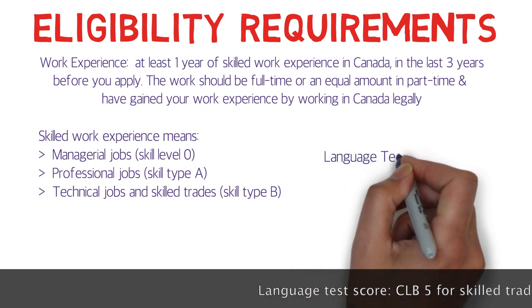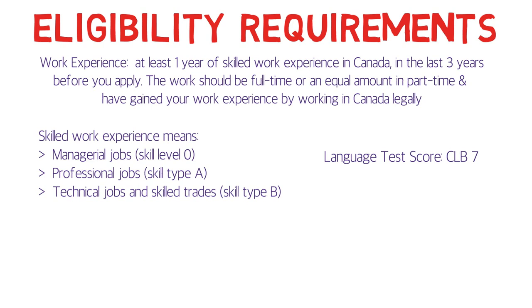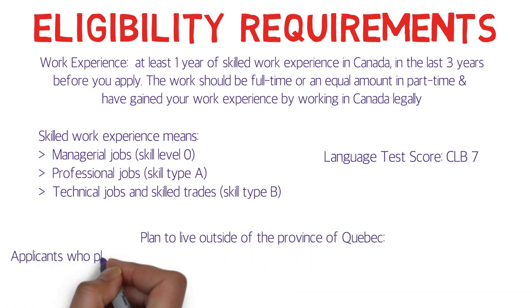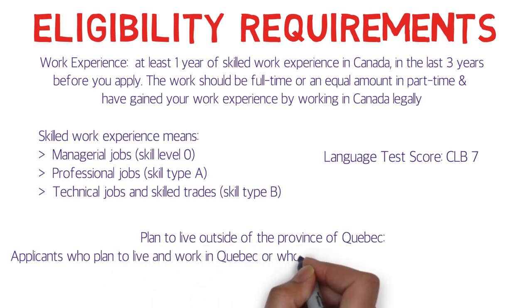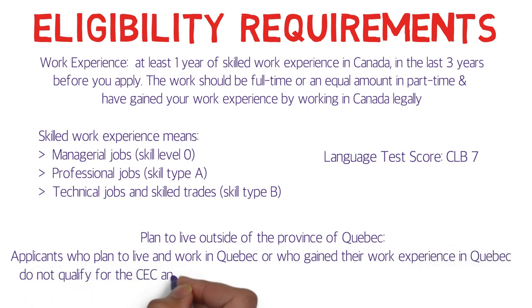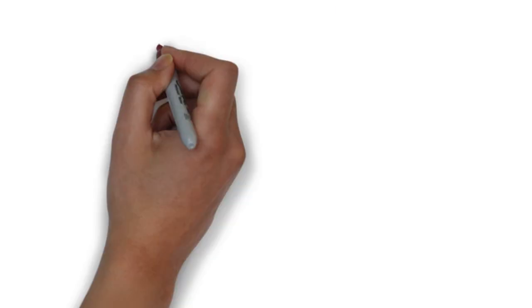Now, the language test score should be CLB 7. This is a very important point to note: only if you plan to live outside of the province of Quebec can you apply for the Canadian Experience Class. Applicants who plan to live and work in Quebec, or have gained their work experience in Quebec, do not qualify for this program and should consider the Quebec Experience Class as an alternative. So you should be very particular about it if you have work experience in Montreal or any other city in Quebec. In that case, you should consider the Quebec Experience Class program and not the Canadian Experience Class program.